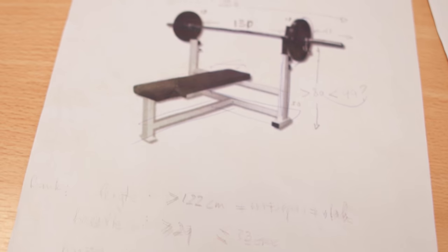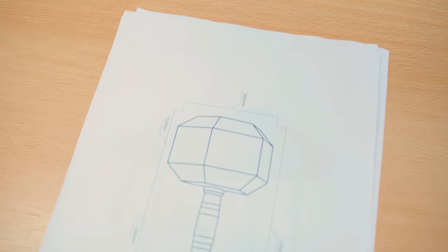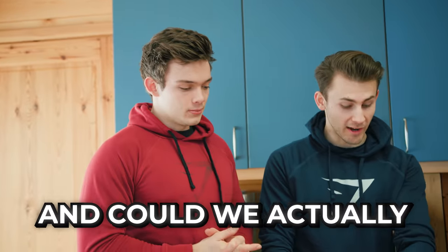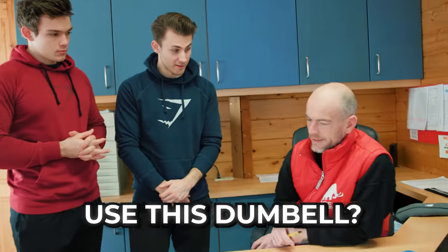But there's also good news. We can make all of this out of ice. Even the weights. The dumbbells. Ooh, could probably be made completely out of ice. And could we actually use this dumbbell? Yeah, we're gonna try it.